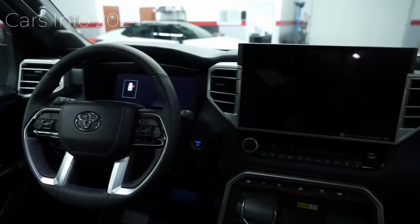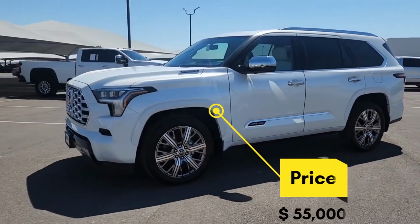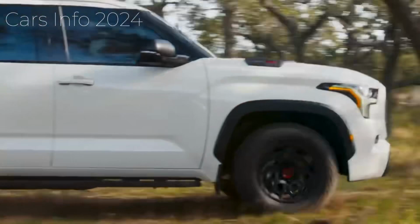Pricing. The 2024 Toyota Sequoia is expected to start at around $55,000. The price will vary depending on the trim level and options.